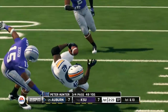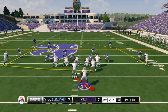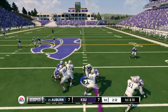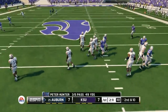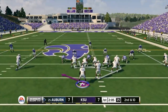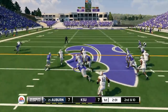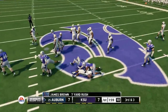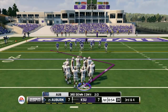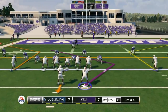Big reception by him for the 1st down. Feel like Brown's just gearing up right now to break a big one in this game. We're going to have to keep our eyes on him. Another play action attempt here. Hunter still back in the pocket, gets rid of it to the left side. That is incomplete. 2nd down and 10, 2 minutes to go in the first quarter. Tigers have the ball, and it looks like they're handing it off to Brown on some type of counter play. Oh, it looked like Brown was going to be able to go all the way there, but got caught up. They take Brown out for a few plays. He gets some air. 3rd down and 4 inside the red zone, sitting at the 18.